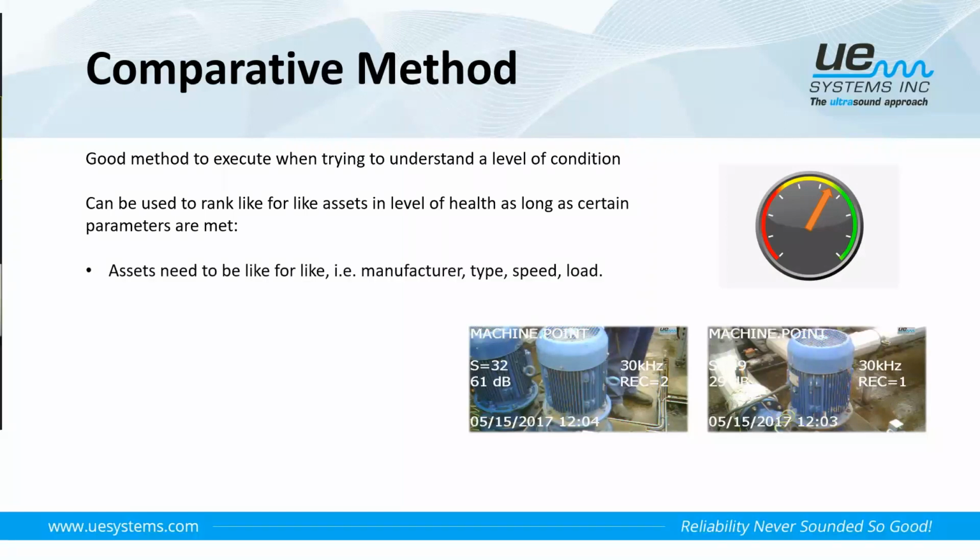So for that to happen, we need to have our assets like for like. So for example, the same manufacturer with the same type under the same speed and load conditions. It's very important for us to be able to have that to make a comparison. And we also need to make sure the same test point is met on every point that we check. Again, quality data to compare it with. We need to ensure that we have the same settings on our equipment also, so that we can compare this data.